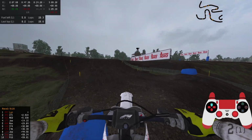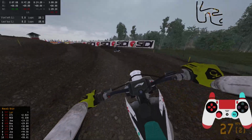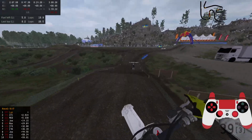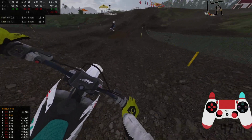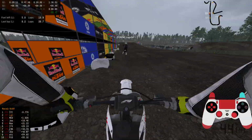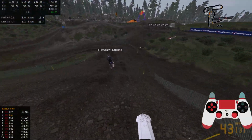Well, this is a very awkward place to crash. Okay, we're going again. My lead wasn't as big as I thought it was either. We've got Logan in front of us here, so that's pretty good competition. See if we can have a nice little race together, without me going into the bells. Oh, that was so close. I was certain I was dead there.